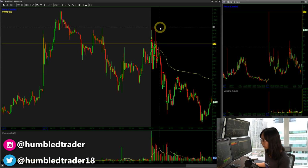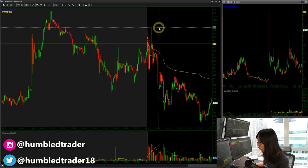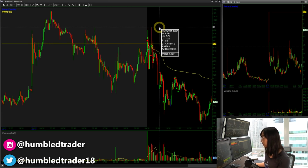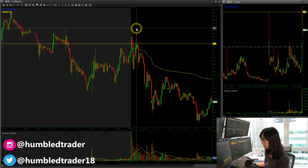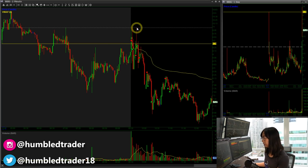It touched $10, but it didn't get filled. That $10 wick happened really fast. I don't know if anything really printed around there, but at that $10, I doubt anyone got filled. It happened so quickly and then slammed right back down. After seeing that $10 rejected twice, essentially this is a double top, right?